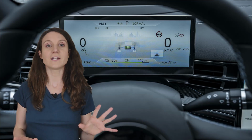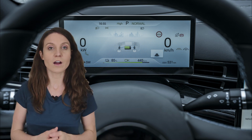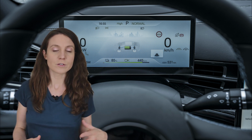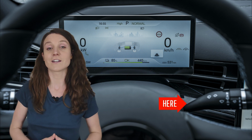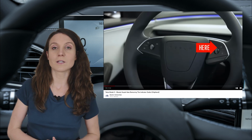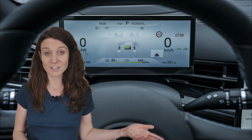Next is the wiper lever. Yes, you operate the wipers in the BYD Seal as you're used to as well. They're automatic, of course, but if you just need a quick wipe or spray, you do it just the way that we're all used to doing it, with a lever on the right side under the steering wheel. On the Tesla, you can do it with a button on the steering wheel, which is probably fine, but it's another thing you'll have to learn and get used to.